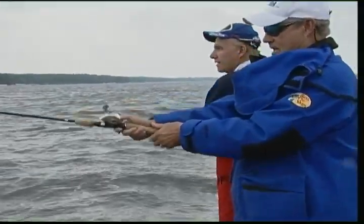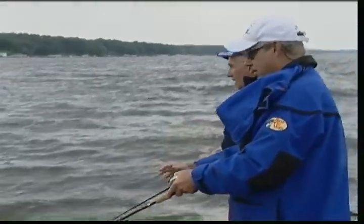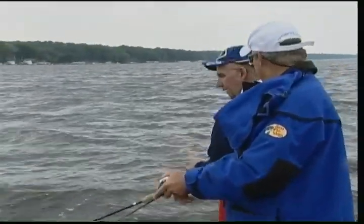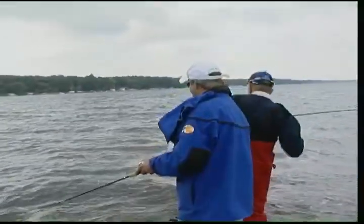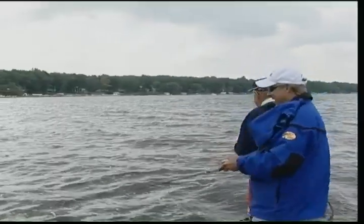Just throw it out there, put the rod tip down to the water. Okay. Let it sink to the bottom. Let it get down to the bottom. Click in and drag. Click in and drag. Got another one, got another one. Oh, he's going to jump. He's gone. Oh, you missed, man.